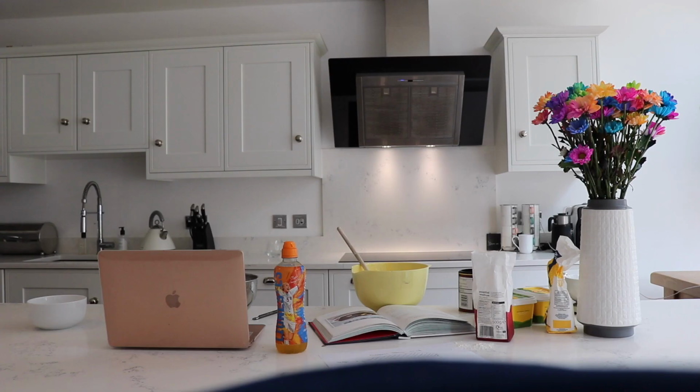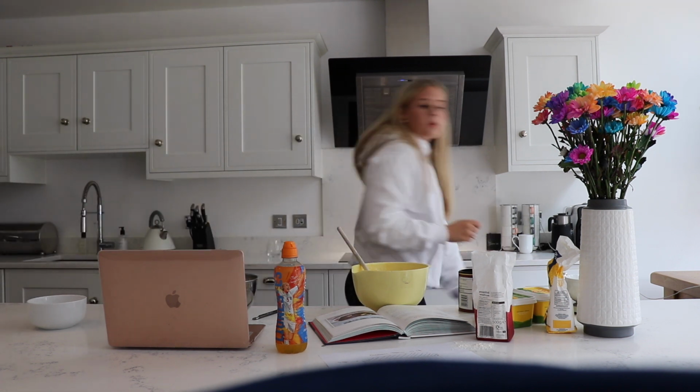I mean... What's the thing that makes it rise? Bicarbonate of soda or baking powder? Ooh.